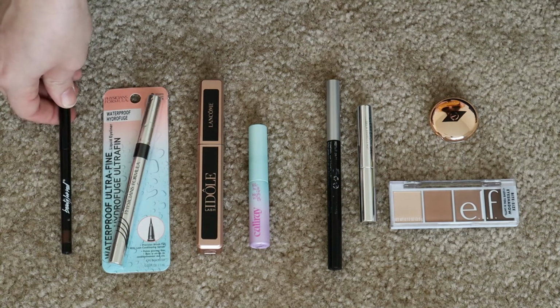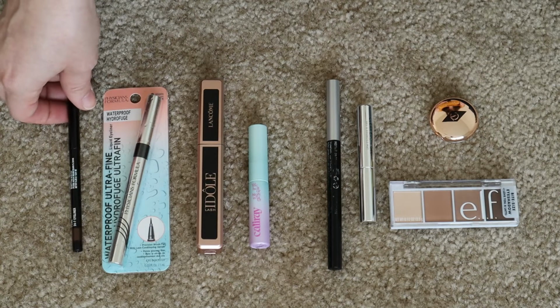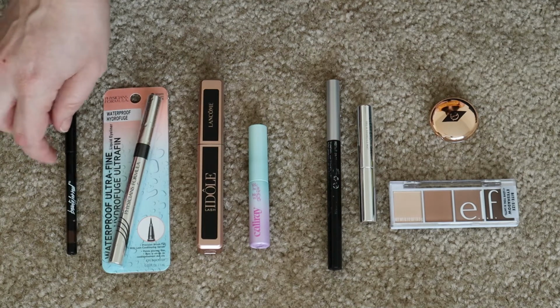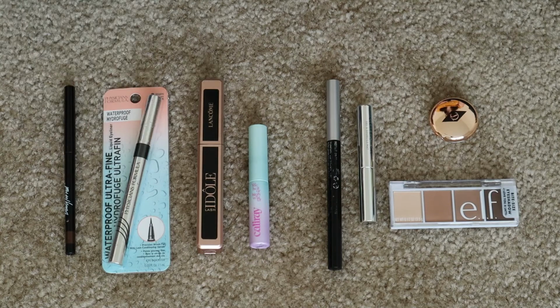I also have this eyeliner right here. This is from the brand Beauty For Real. This is the eyeliner pencil in the shade Whiskey. This is in a project, but just like I've mentioned before, even if this wasn't in a project, I would still be bringing this because I have fallen head over heels in love with this eyeliner. It is so freaking stunning.